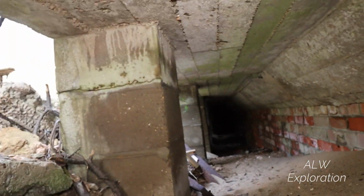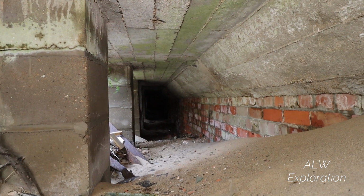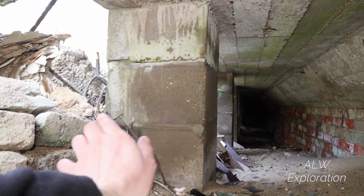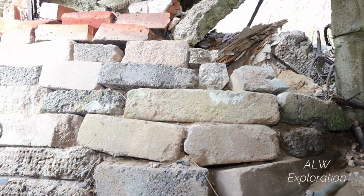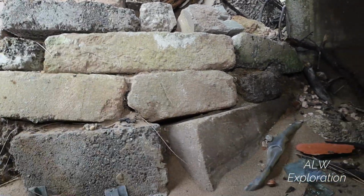Have a look in here. It's like a machine gun post. So what they would have done, they would have had the machine gunners in here pointing out that way, and then they would have been out here, and there would have been a mud bank just low enough so they could fire over it, but it would have prevented people firing back at them. That's what that would have been used for. Machine gun post.